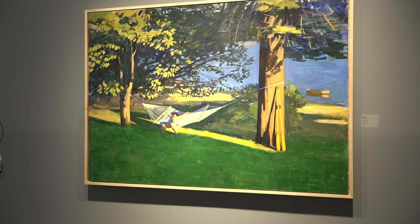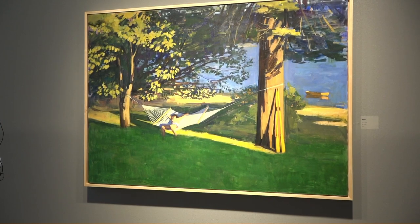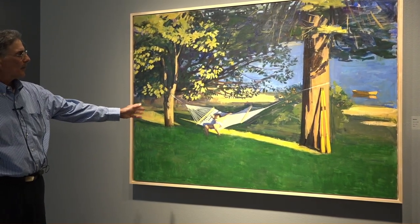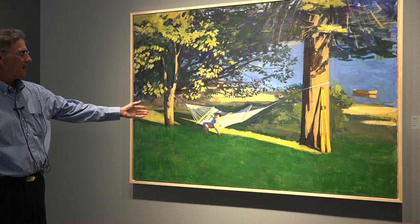Nice. Is there one piece in the show that you'd want us to focus on, that we haven't talked about? Well, let's talk about the painting called Siesta. I was just standing on the back porch in the late afternoon and saw Becky on the hammock. And again, this could be anyone.